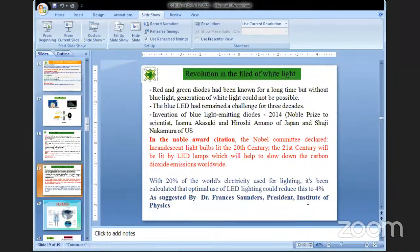And in the Nobel Award citation, the Nobel Committee declared the incandescent light bulb lit the 20th century, and the 21st century will be lit by LED lamps, which will help to slow down the carbon dioxide emission worldwide. And rather, we can say that with 20% of world electricity use for lighting, it has been calculated that the optimal use of LED light could reduce this to 4%. This is a very big achievement. Nowadays, all of you know that more than 80% of your lighting purpose is solved with the help of LEDs. And depending upon the environmental conditions, we will use different LEDs.